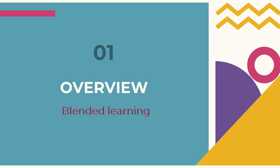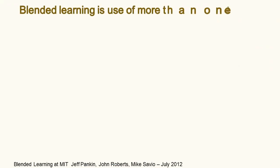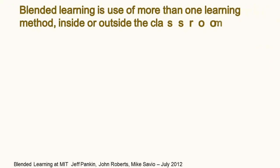So blended learning is the use of more than one learning method inside or outside the classroom. Normally we believe that learning takes place only inside the classroom, but that is not true. Most of the learning takes place outside the classroom. If you blend the inside learning with the outside learning, it will be more effective.